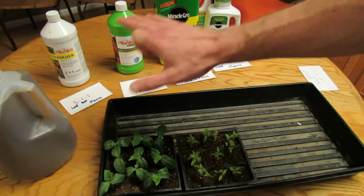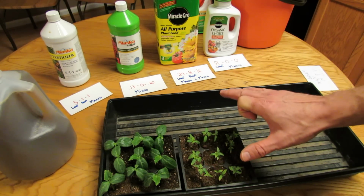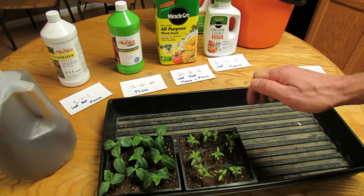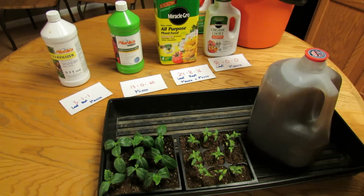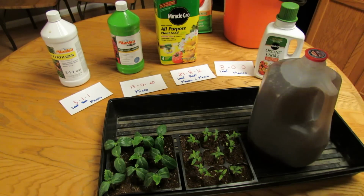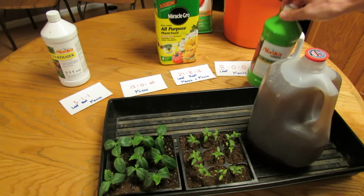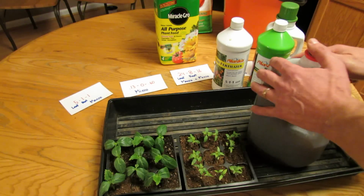The key is whenever you make this, whatever you use to make your fertilizer for your seedlings, do it at half strength. And I've made some up already, and basically just follow the label. I used half of the beet, half of the kelp extract, and half of the fish emulsion. And this is my organic product.